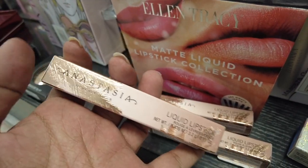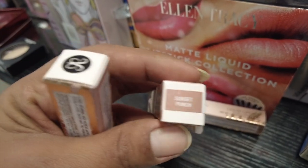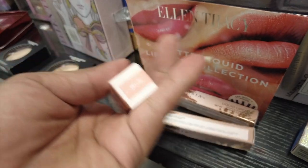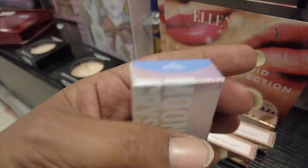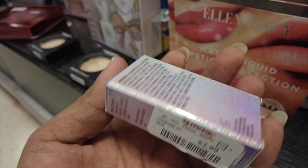Okay, y'all. We have some Anastasia liquid lipsticks here. This is in the shade Bellini. We also have the shade Sunset Punch. These are going to be $6.99 for those. Very pretty colors. I like this pinky peach kind of color. We also have some Kaja here. This is Moon Crystal Sparkling Eye Pigment, in the shade Dark Matter. This is going to be $2.99.